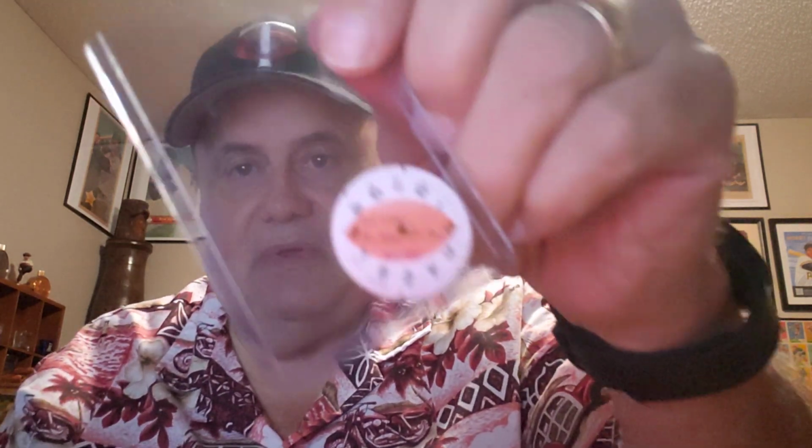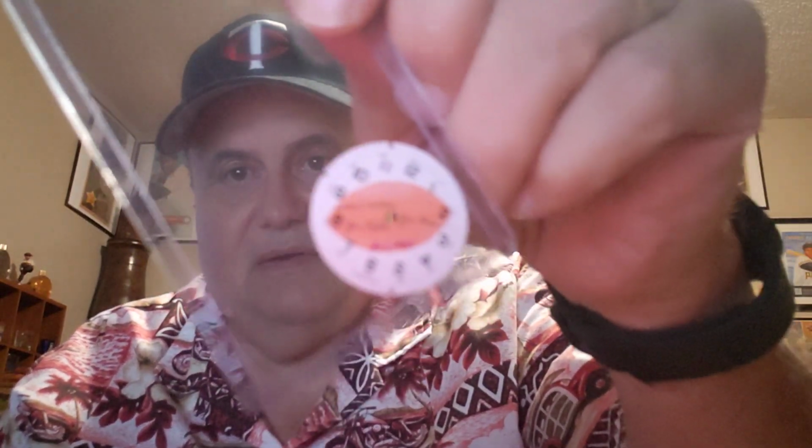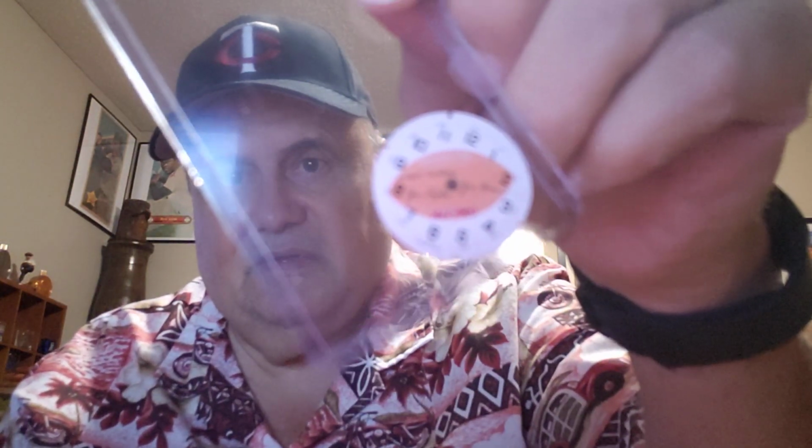The second watch face I picked up has a couple good guys on there: Jim Brown, Jim Taylor. It's so small, it's really hard to get focused.